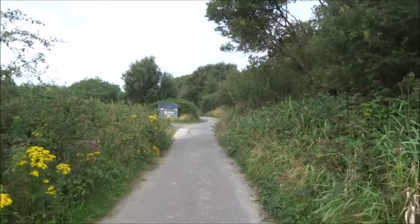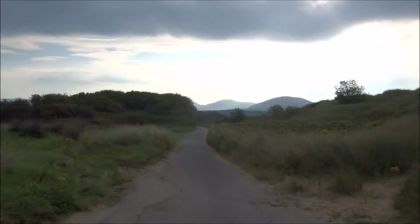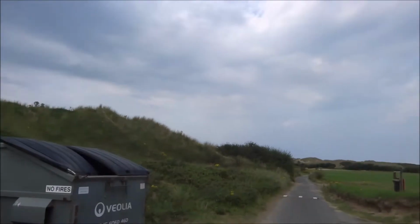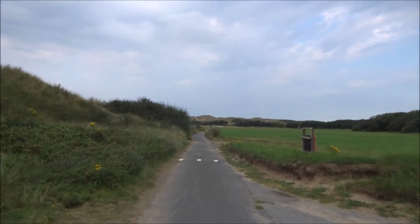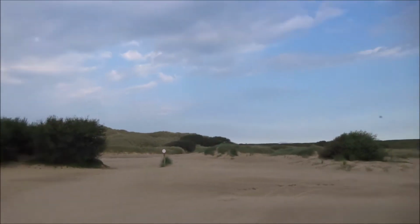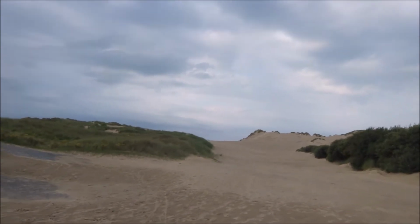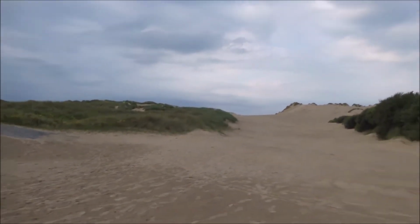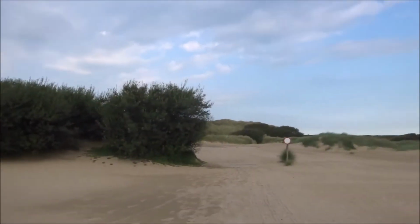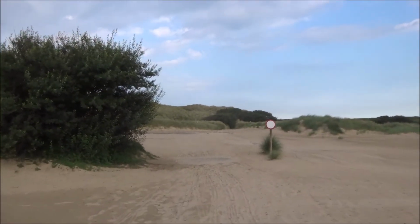become a trespasser. I've been warned to stay on the footpath, and okay, there it is, the Wales Coast Path footpath sign. Turn right here to continue on the authorised footpath. But when I did this walk before, I don't think you're supposed to do this now, but it looks like there's plenty of footmarks. That's the access there to the beach over the dunes. But what I'll do, I'll go along the authorised footpath and see how it goes.